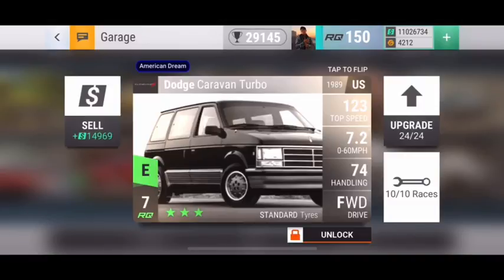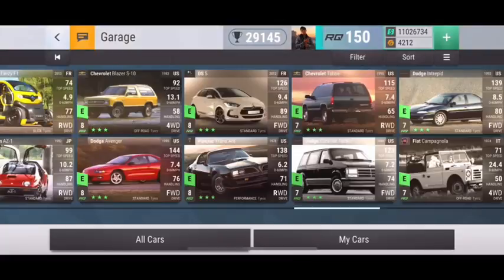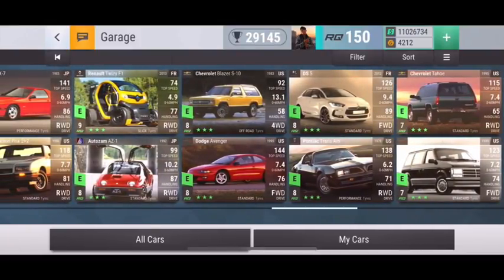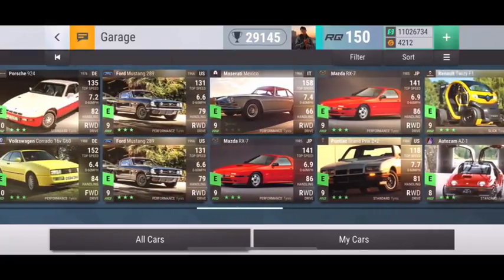This is a very decent looking car. 7.2 0 to 60, 74 handling, standard tires. You know what? That's just me being biased. It doesn't look that good, actually. It used to be common as well, and I didn't max it out. I maxed it out when it was uncommon, which is not very smart of me in terms of trying to save money, but whatever happens, happens.